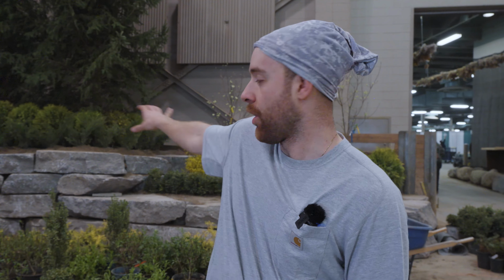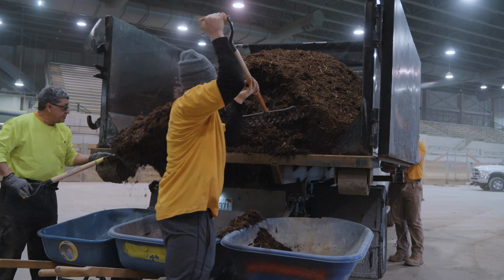So we really can't get too many more trucks in here. Right now we're just gonna mulch this behind us so that people can get in here and we'll worry about over there later.